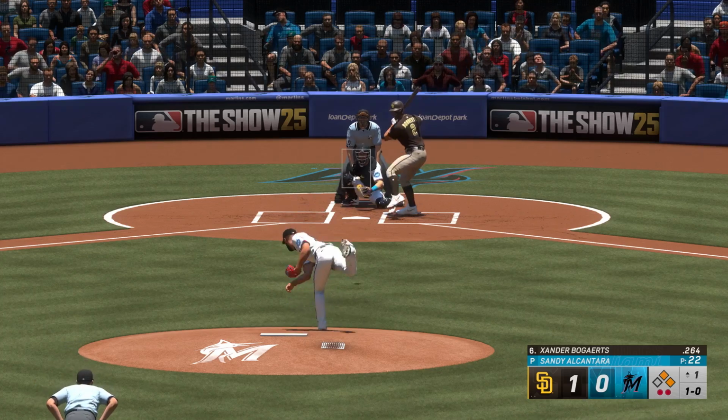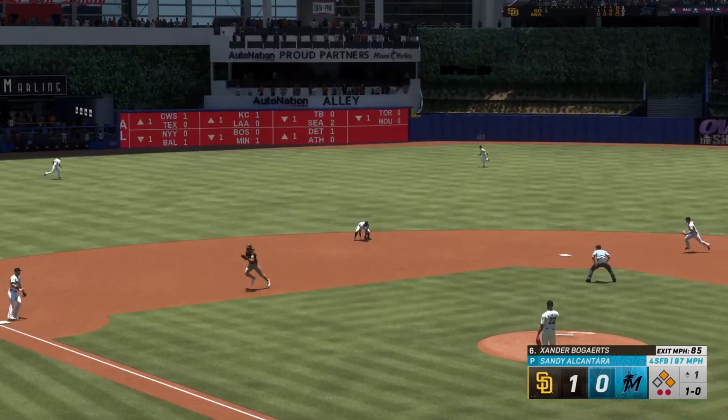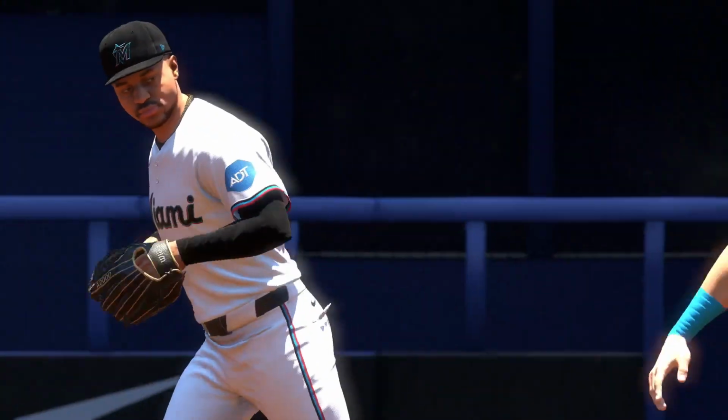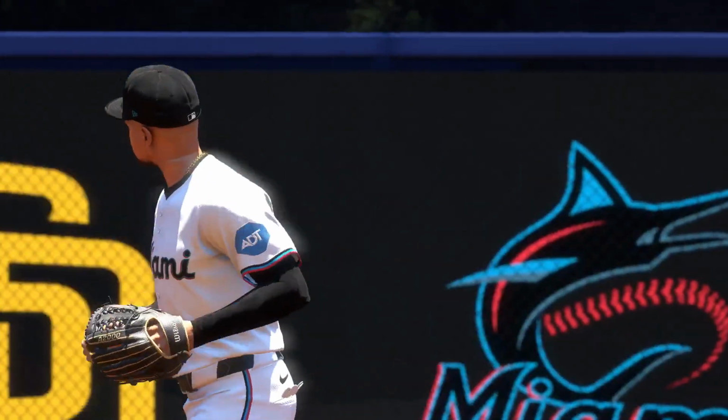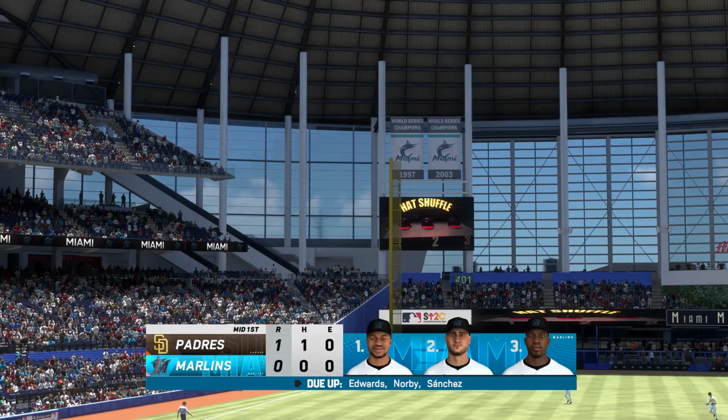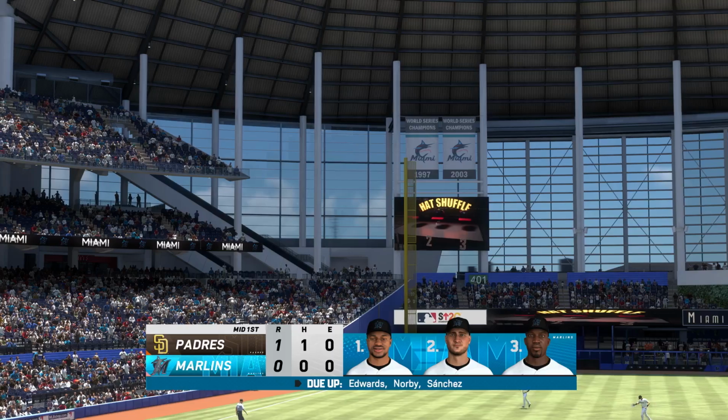Two on, 2 outs. Grounds one to short. They take the force out. That ends the inning, and they limit the damage. 2 men left stranded, but they do push across 1. On to the bottom of the first. It's the Padres 1 and the Marlins nothing.